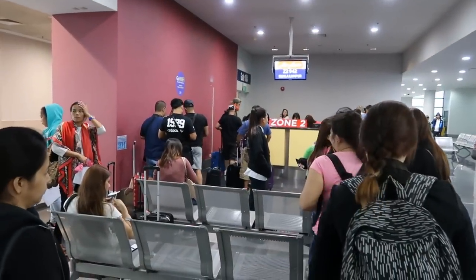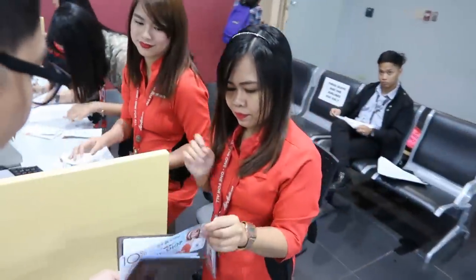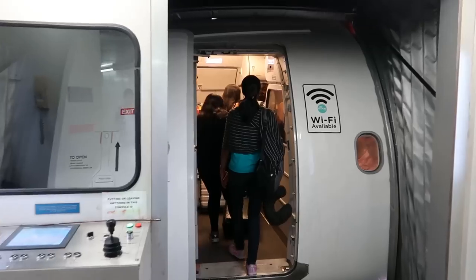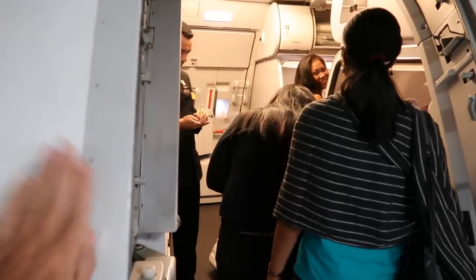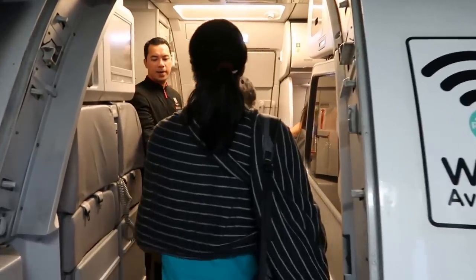It didn't take long and it was time for boarding. Passports and boarding passes are verified at the gate, and once cleared, you're walking towards the plane before you know it. There's free Wi-Fi on board.